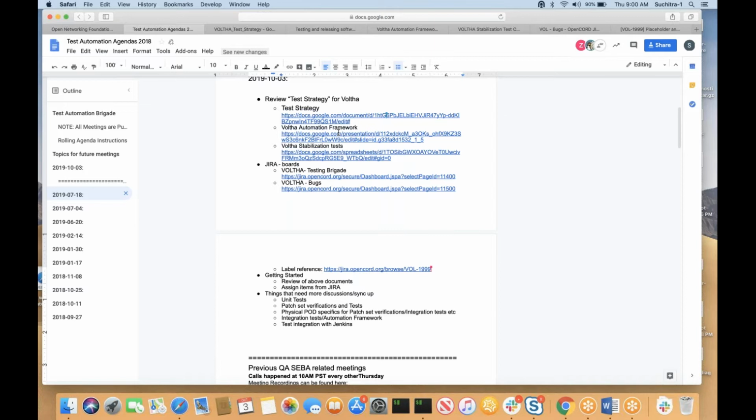Since there are already existing frameworks, first please go look at the existing framework and try to run the existing tests using either bbsim or pods, and be aware of how these tests are formatted and how these tests are run. And reach out to us if there are any questions on either Slack or the mailing list. So that would be the first step.